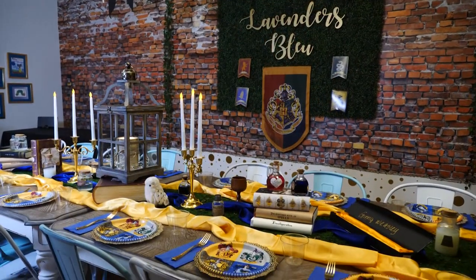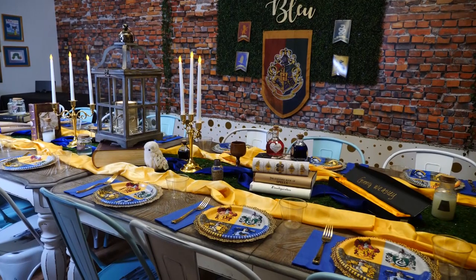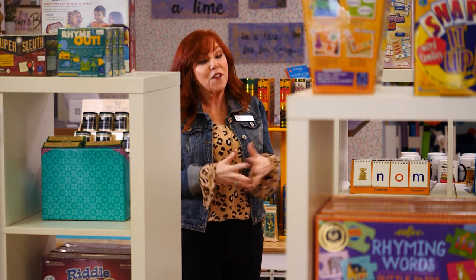When the kids come in, we gather at platform 9 3/4, and then they stop at Ollivander's wand shop and we make a wand, and then they do the sorting quiz and the sorting hat, and then we also do a read aloud, and then they have a potions class. So it's a very involved party, but it's all around the book.